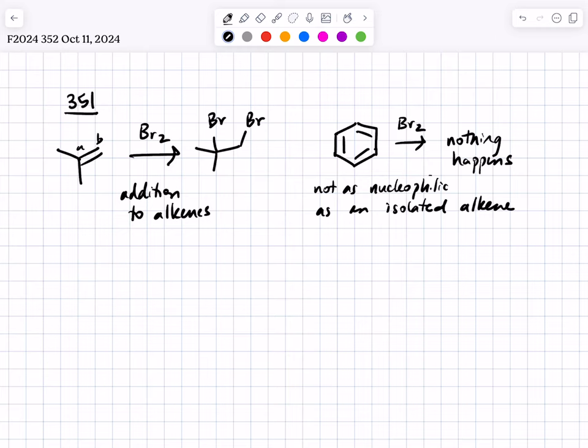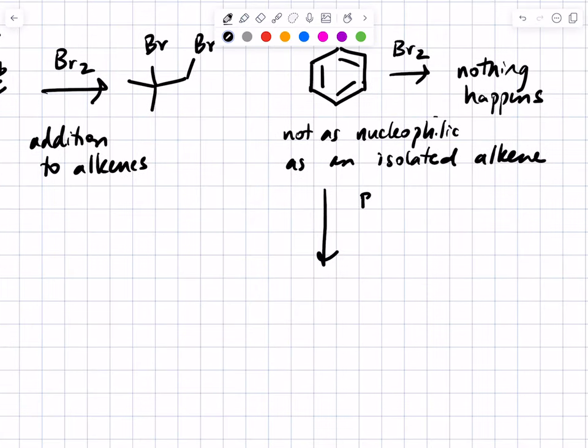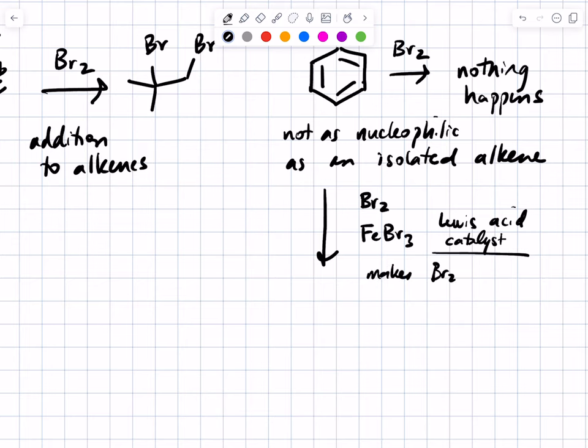One hypothesis for what you could do if you wanted to get benzene to react, since I've told you it's not that good of a nucleophile relative to the alkene, is to make bromine even more electrophilic. One strategy to do that is to include a Lewis acid catalyst. We're going to learn about this in chapter 20, so don't worry about it now, but it soups up bromine and makes it even more electrophilic. And that will actually succeed in getting benzene to react.